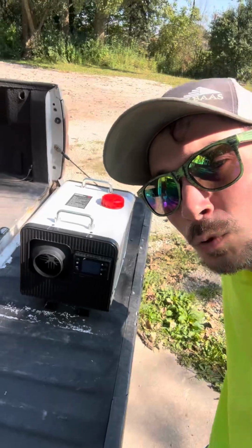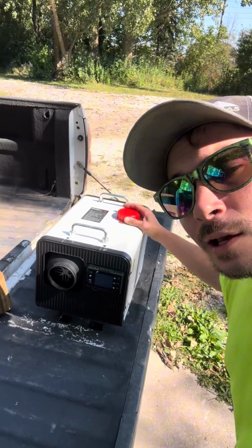Nothing like being on a frozen lake when it's 30 below with no heat. So that's why I got myself one of these Hcalory 8 kilowatt diesel heaters.